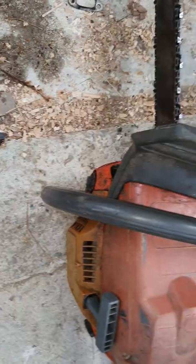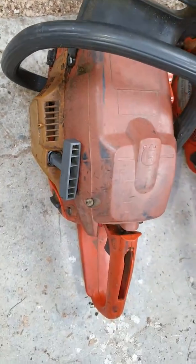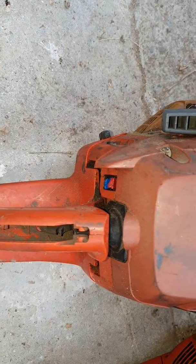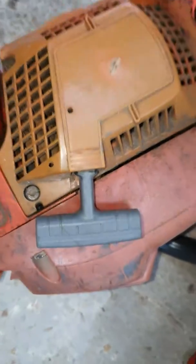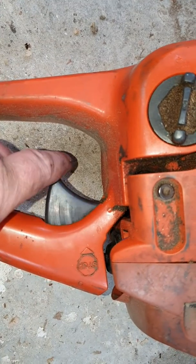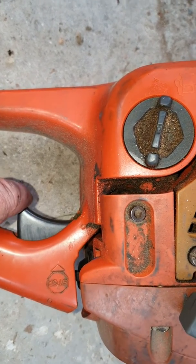Well, I've been given another chainsaw to fix. This one needs a fair bit of work done to it. Needs the trigger mechanism done, the stop switch replaced, the choke lever replaced. Trigger needs something done with it. Quite a bit of movement there before it actually engages.